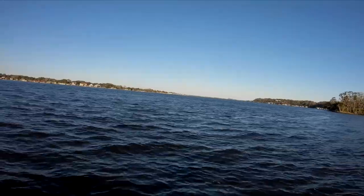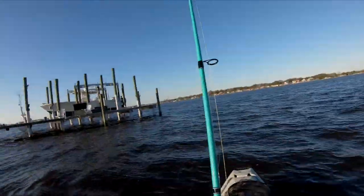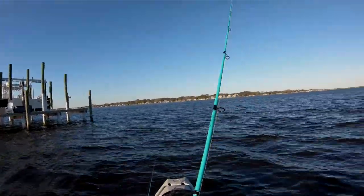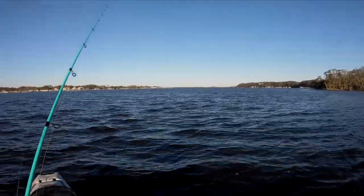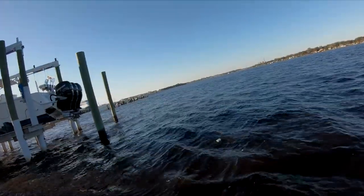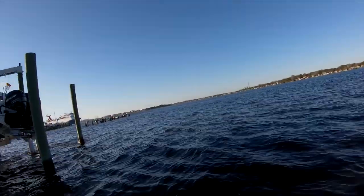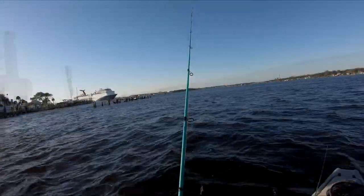They're definitely going to get pushed around a little bit. Yeah, it's pushing us right in. Oh yeah, there's some current, man. There's the cruise ship. Up here might be better.